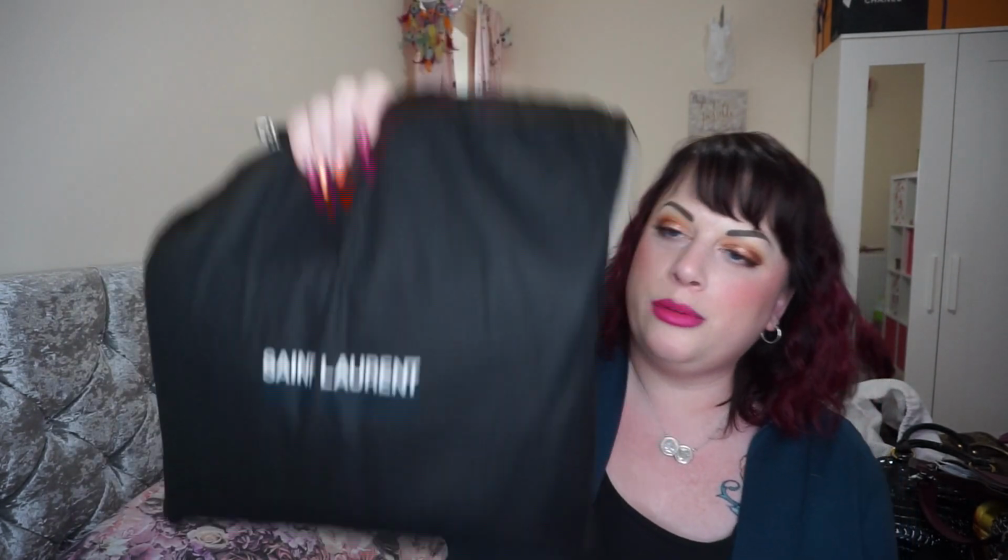So I have my other Saint Laurent bag. Out of all of my bags, I think this is my favourite. It's definitely the bag that I've had the most use out of. It is my Saint Laurent medium Lulu bag. I can't say enough good things about this bag. To me, this is just perfection in a bag.